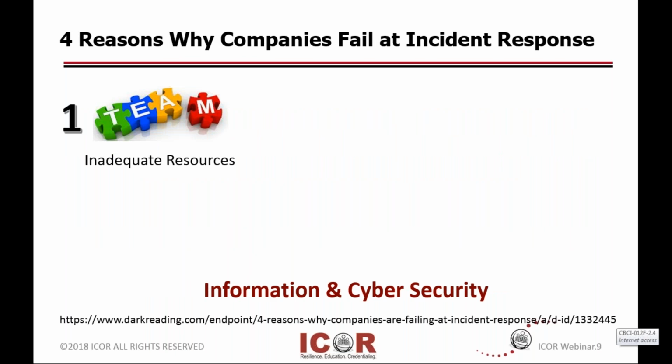One of the things I like to do when I'm planning a webinar is to look at what kinds of things are in the news. What are people writing about this topic? So when I looked at this topic, I found mostly information about incident response as it pertained to information and cybersecurity. And for each of these, I've included the reference if you wanted to go read the entire article or blog post or white paper. But this particular one talked about 4 reasons why companies fail at incident response, and it was meant to be about information and cybersecurity, but I'm pretty sure that everything that's talked about there would apply to any sort of incident. And in this case, number one reason is inadequate resources.